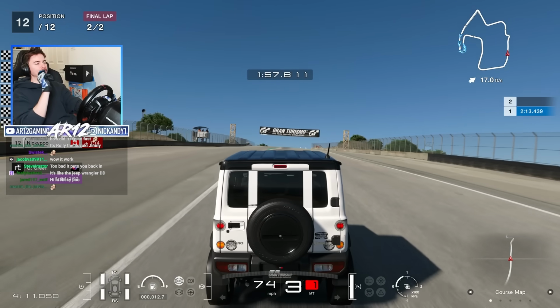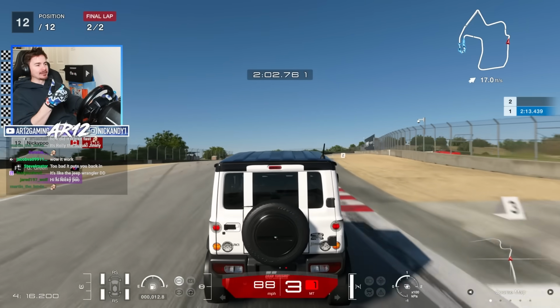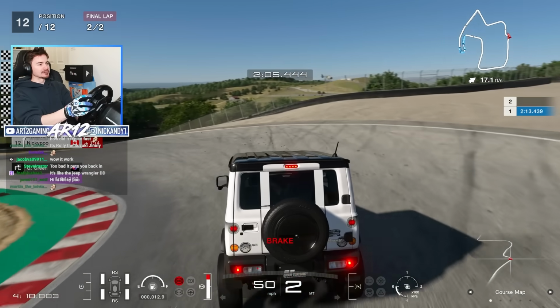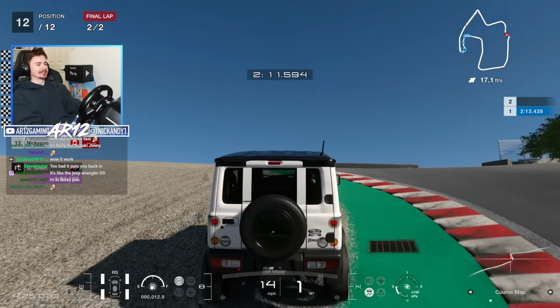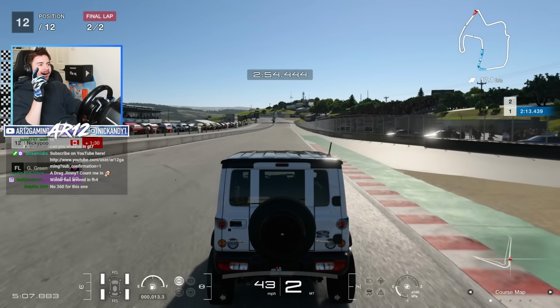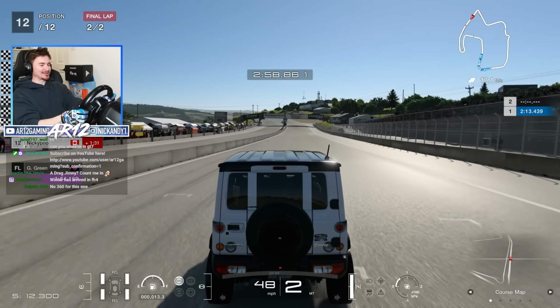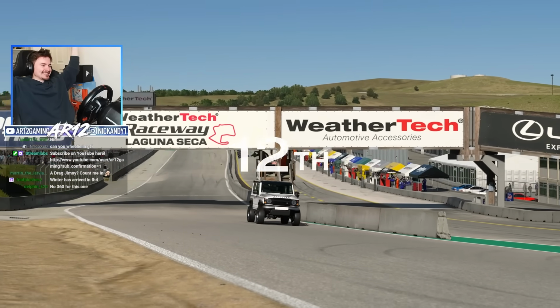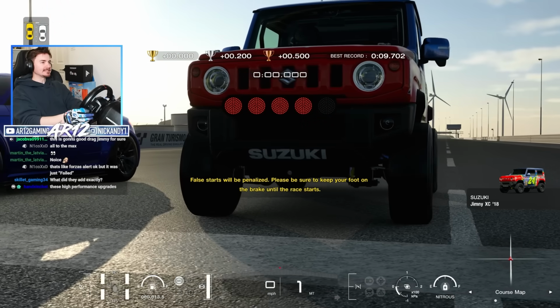I think we need to do one more thing with our Jimny. I think we need to give it a locking differential, and I think we need to give it NOS. And then I want to see if we can drag race it. I just noticed the anti-lag. The anti-lag is so sick. A Jimny versus an Audi TT.